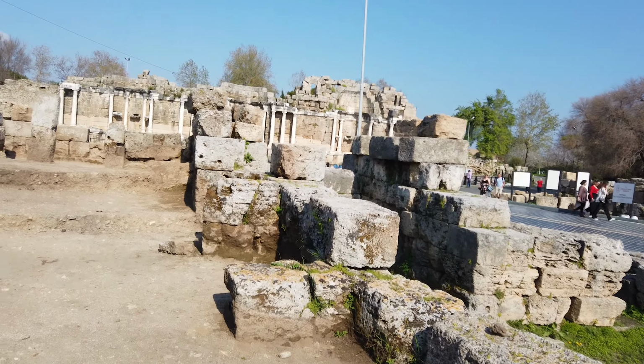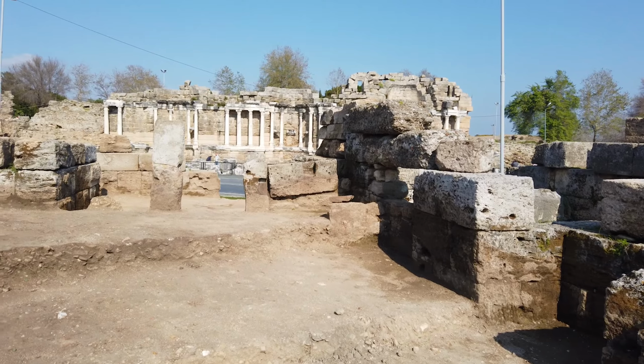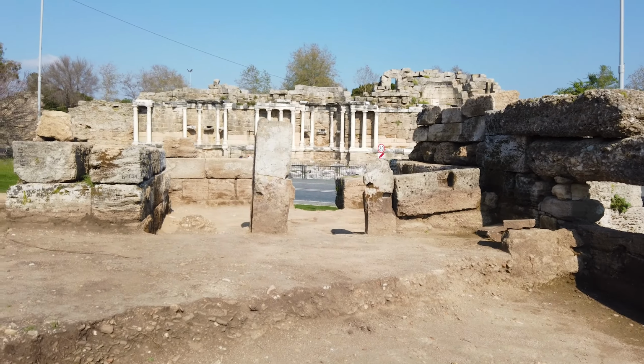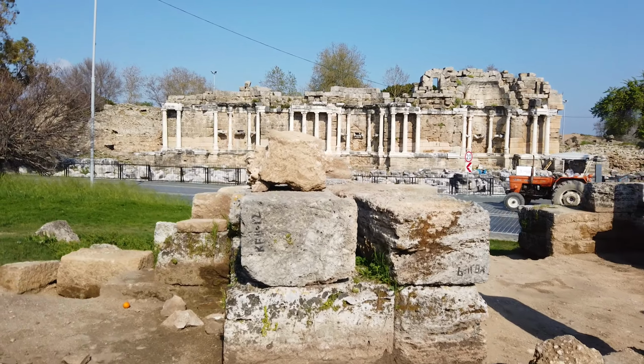An eagle and similar military equipment can mean victory in battle and booty from the enemy. Therefore, the owner of the tomb may have been a famous military figure. Well, that's all for now.